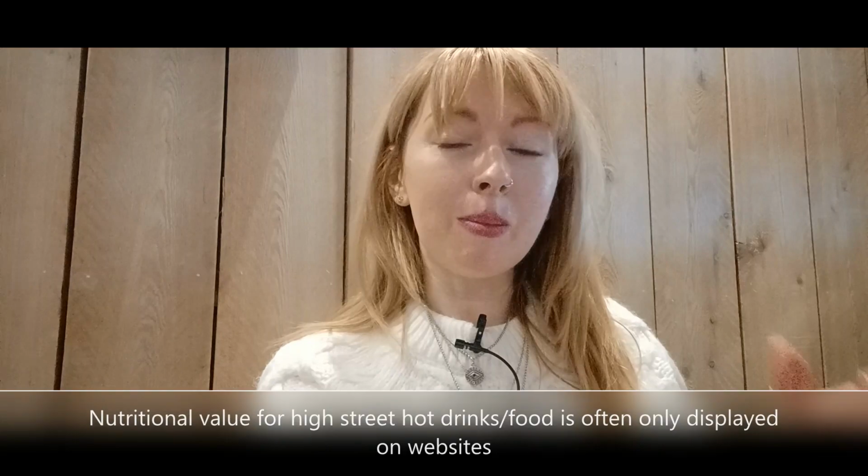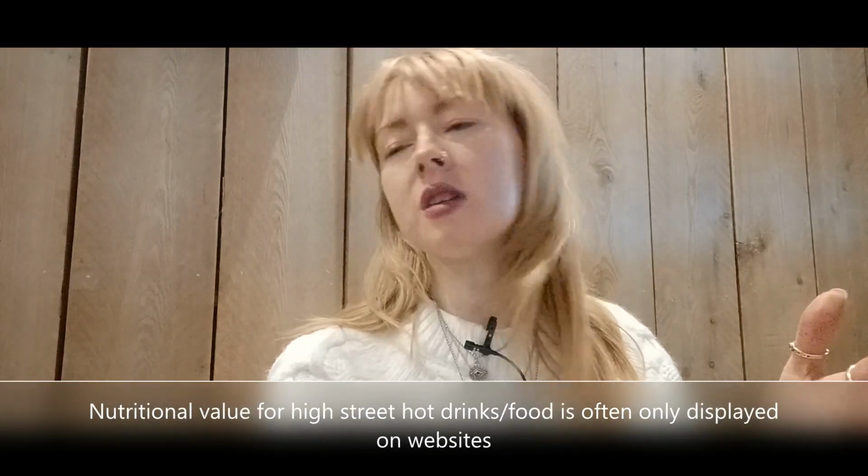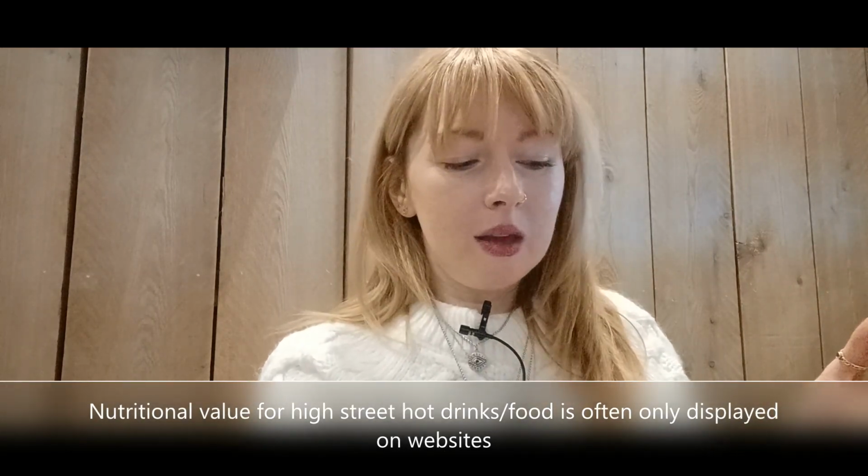However, a lot of that isn't really policed, and we put our trust in these choices that we cannot see the label. We can only see a menu, we can only see a board in front of us. And as you can see, even seemingly making a healthier choice, I used to go for chai latte because I thought it was better than having caffeine and having a coffee. I did not realise the amount of sugar that was also popped in that.